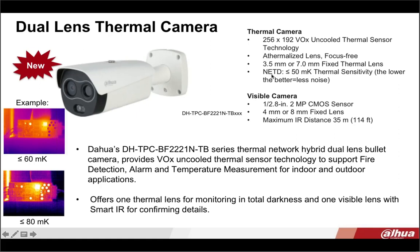So the NETD on this camera is around 50 millikelvin, and that's your sensitivity. So really the lower the number, the better, and that's going to provide you with less noise. So I just have an example over here showing you the difference that you would see. This is an example of a 60 versus an 80 millikelvin, and you can see with the 80 that there's a lot more noise and pixelation in the image, whereas at 60 there's quite a difference. It's much more clear and smooth, and you're not getting that pixelated effect. So like I said, ours is at 50.